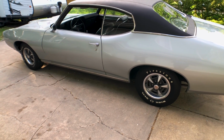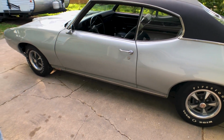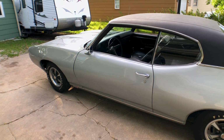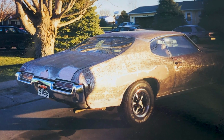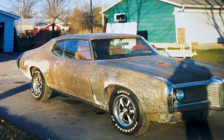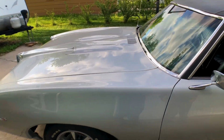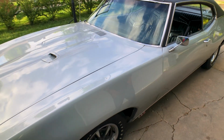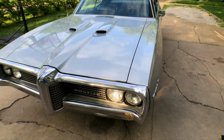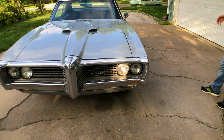And then when I was 14, I brought it home on a trailer and used my very limited knowledge of restoration at that time. I used a belt sander to sand down the paint on it. It was blue at that point. I sanded down all of the vinyl top studs, got it all sanded down, and then used a screen and Bondo in attempts to fix quarter panels and rust, and then actually found a GTO hood.